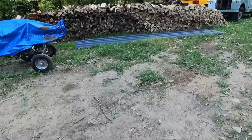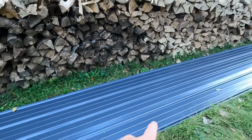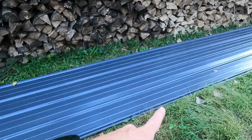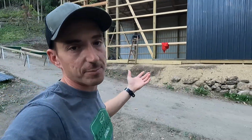Also tossed our junk panels over to the side over here. These will be getting picked up by Menards when they deliver the other ones, which is estimated to be about 2 weeks, which sucks, but it could be worse, so that's not terrible. I got enough I can still do.